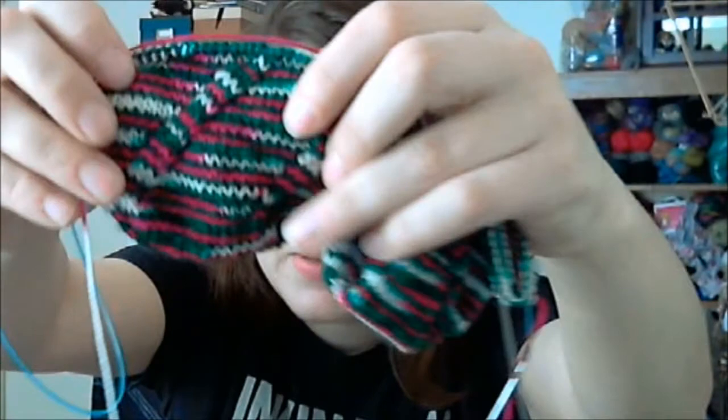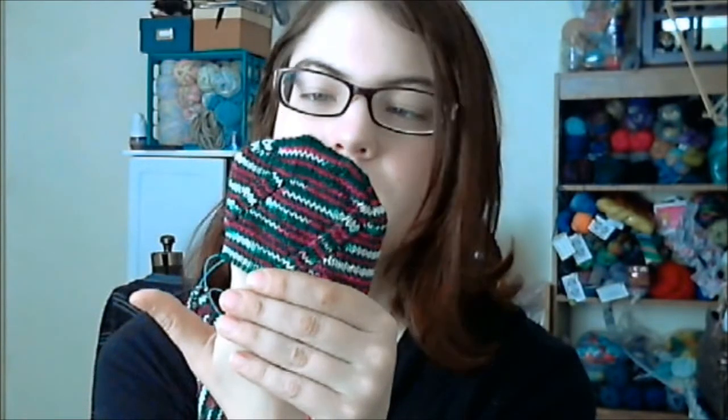So this is what it's looking like. I love it. I love this colorway. I love this yarn so much. I made pink and black knee-high socks out of it very early on. I think the first Christmas that I was podcasting, I made those socks. So out of the same base. I really like it. It's a very soft base.